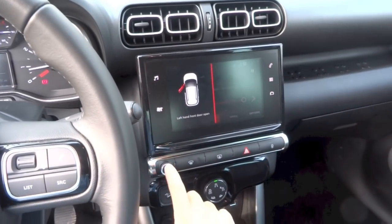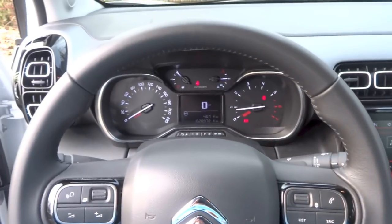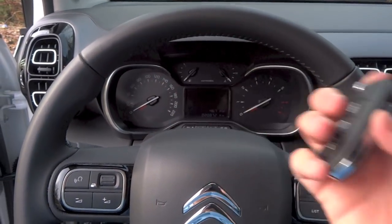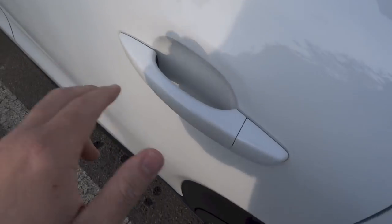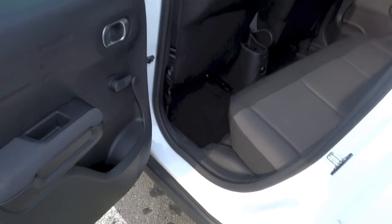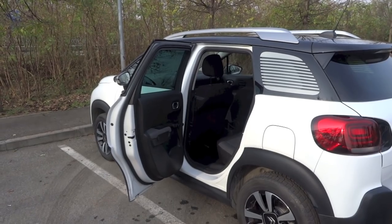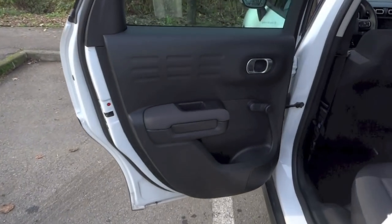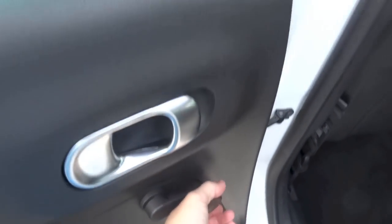Alright. So I guess that's it for the startup. We can turn it off right now and continue with the rest of the tour. Storage, speaker, and window control.